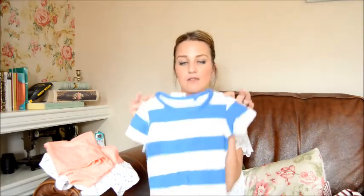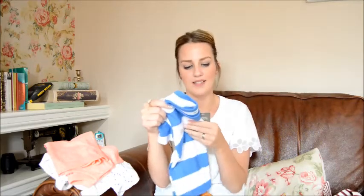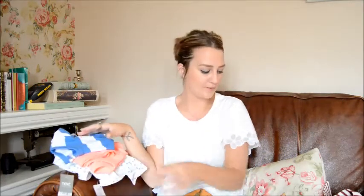This is just another little t-shirt from Next. It was £4. Not much really to say about it. Blue and white stripe, perfect for, you know, wearing with jeans, leggings, anything really. So yeah, pretty much goes with everything. And that is also 9 to 12 months. So it's up to £24. At the moment, Albie's about 18. So yeah, he's gonna get some wear out of those.